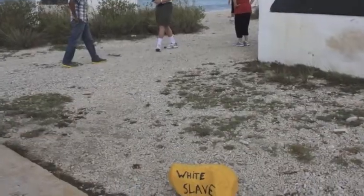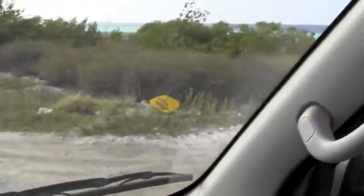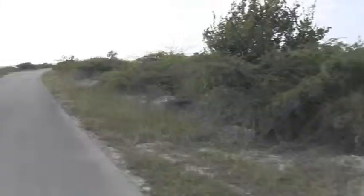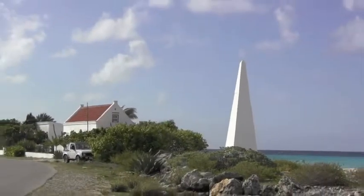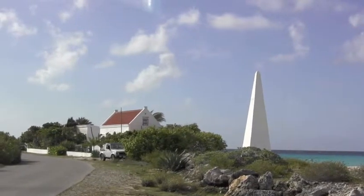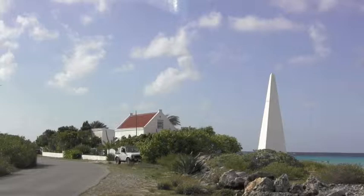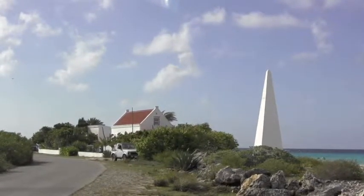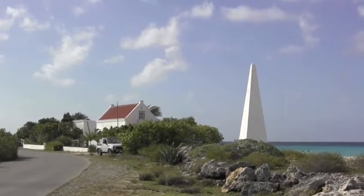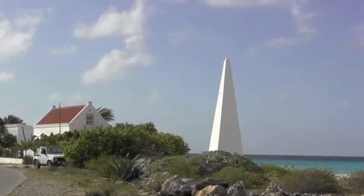So all the Yellowstones that you will see on our tour, Yellowstone means a diving spot. It's not the name of the area, it's just the name of the diving spot. So what happens is, when these salt crystallizers are ready to have the salt ready, they will put a big flag on top of that obelisk, and so it will signal the captains coming in where they have to be to collect the salt.